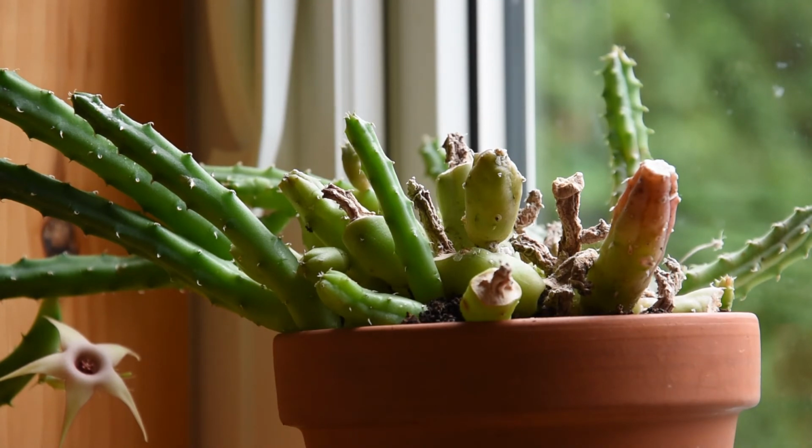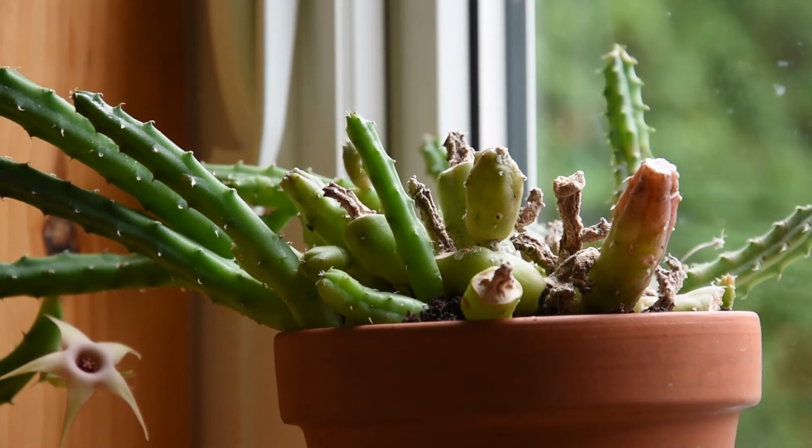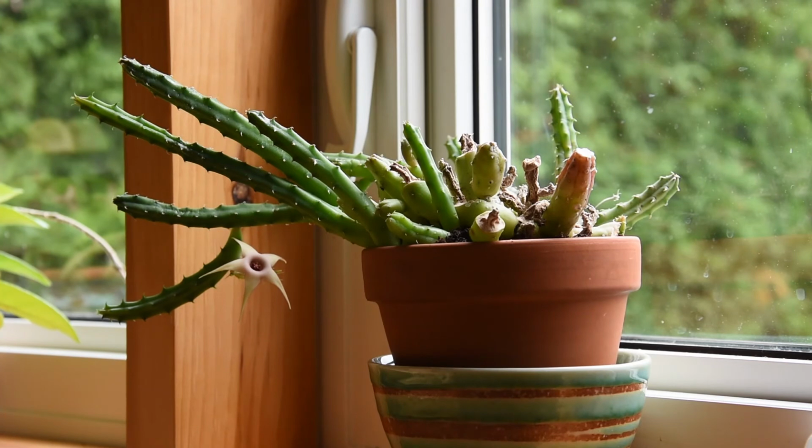I was treating it just like I would treat a cactus, and once I started watering it more, and quite a lot actually, the plant exploded and started growing really nicely. So this is not a plant that needs to be kept dry, on the contrary. And once I started watering it more, the plant produced a flower.